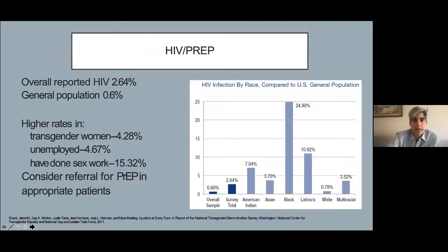HIV, please don't forget to counsel to find out who they're having sex with, what organs the person has, and where the organs are going. Rates of HIV among trans women are really high. 24% of Black trans women have HIV, really high. Usually patients are really open to talking about it. You can always refer them to the ID clinic for PrEP or provide PrEP yourself.